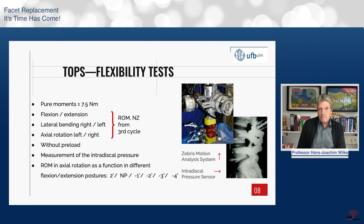Here you see in principle the boundary conditions and the data, how we tested our implant, which was fixed in this spine tester. And we were able in this spine tester to apply plus minus 7.5 Newton meters in all three principal motion planes. That means in flexion extension, in lateral bending to the right and the left, and in axial rotation also to the left and the right. And this was usually done with 3.5 loading cycles, and the evaluation is then taken from the third complete cycle.